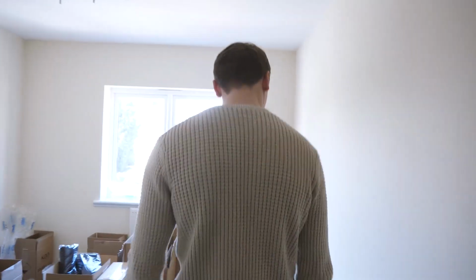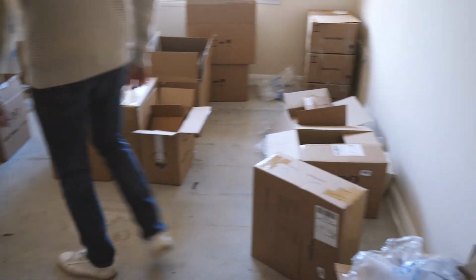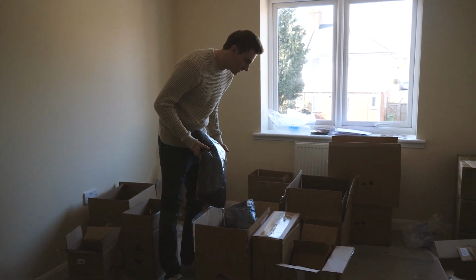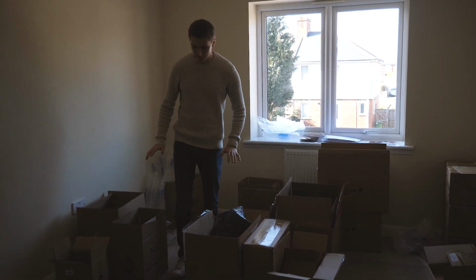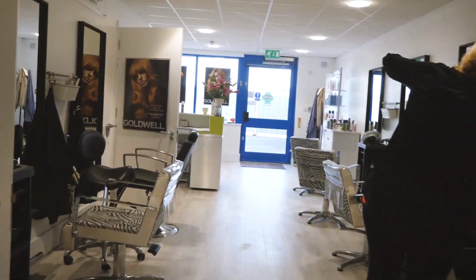Just an example, this is probably half of our stock. You should have seen it, it was insane the amount of stuff we had in here. We've had Goldwell completely and utterly kit us out. They've literally sent everything that we'll need to run the salon, absolutely everything that we'll possibly need, which is sick. There's another bedroom, so it's pretty cool. Huge, honestly, it's massive. Pretty cool, right? Just gotta take the colour off and then I'll get that then. Yeah, no worries.